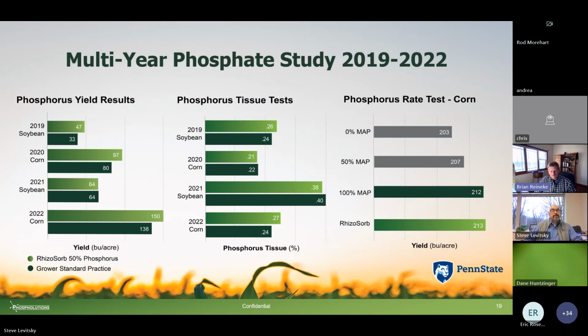And then going to the right side of the slide, in true PhD testing fashion, they always like to have a 0P applied, or a zero application of anything. So that is what is represented there. And we know that regardless of where your soil test P values are, when you apply no P, you can have a deleterious yield effect.